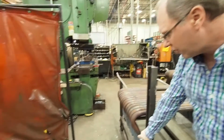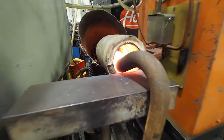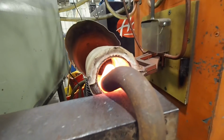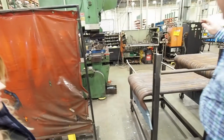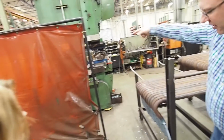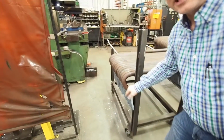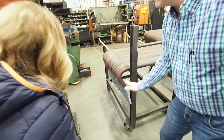So we actually insert the end of this bar into that induction heater, and in about a minute and a half, it'll be glowing red hot orange, right? I mean, literally a couple thousand degrees. And then while it's still hot and malleable, we'll put it into the punch presses. We'll literally nip the end off, we'll punch the hole through it, we'll shape it.